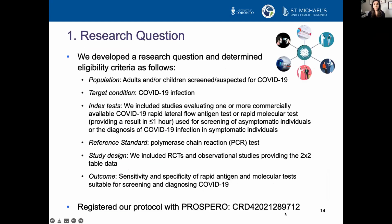As a first step, we broke down our research question into the PICO criteria. We decided to include adults and children screened or suspected for COVID-19. The target condition was COVID-19 infection. We included studies evaluating one or more commercially available COVID-19 rapid tests, rapid antigen and rapid molecular tests. We used studies that used PCR as the reference standard. We included RCTs and observational studies providing us with data, and the outcome was sensitivity and specificity of the rapid tests.